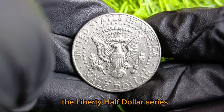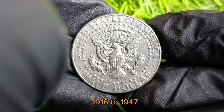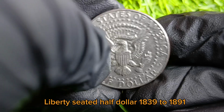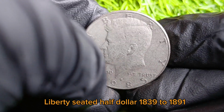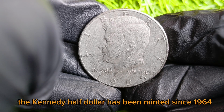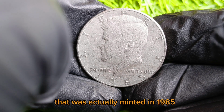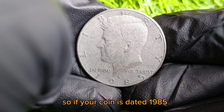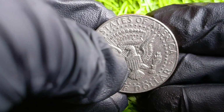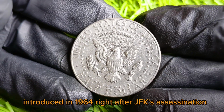The Liberty half series most people think of is either Walking Liberty half, 1916 to 1947, or Liberty Seated half, 1839 to 1891. Neither of these were minted in 1985. The Kennedy half has been minted since 1964, and this is the half that was actually minted in 1985. So if your coin is dated 1985, it's almost certainly a Kennedy half. Introduced in 1964, right after JFK's assassination.